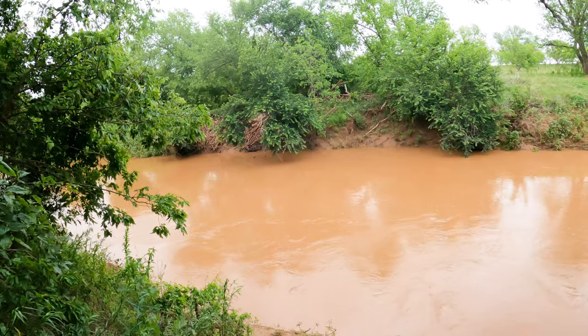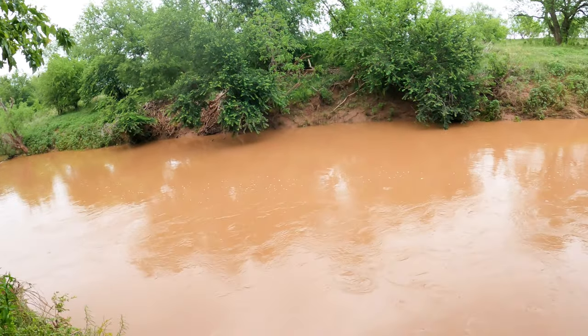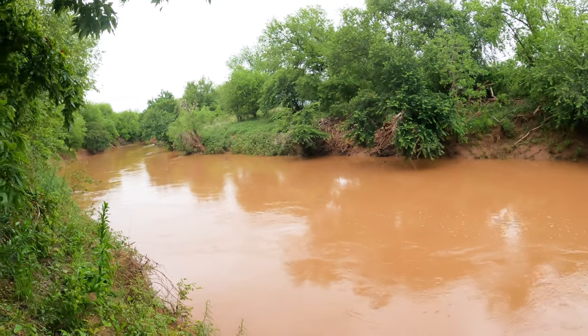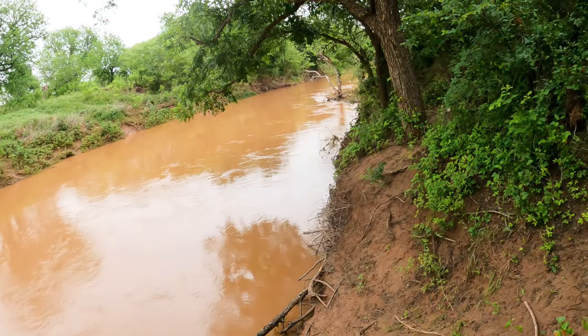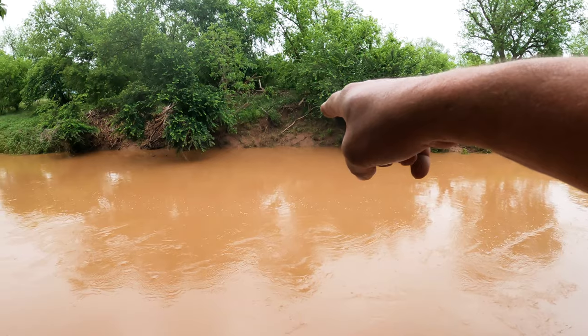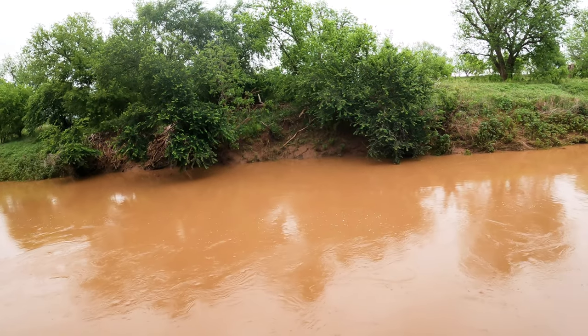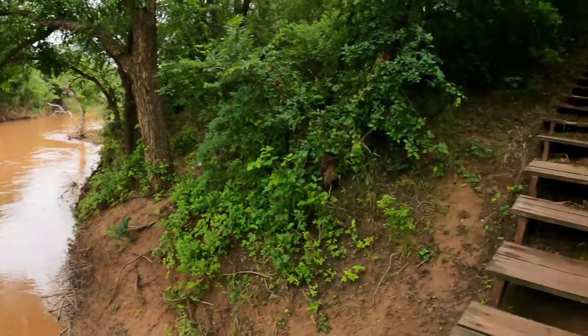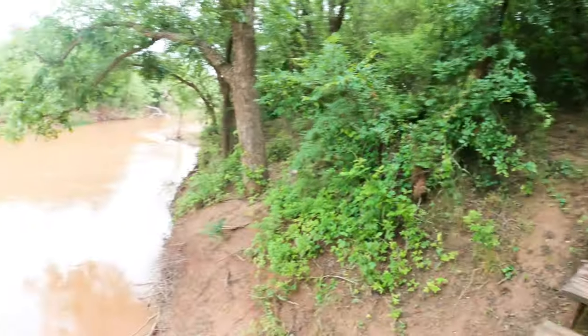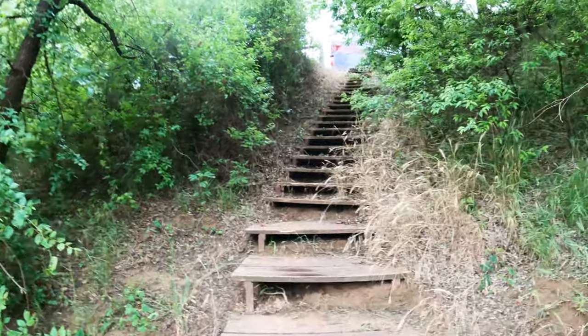Apparently not. I guess you could scramble down the bank. Yeah, that's not much river access there. But I might be able to do some catfishing. I have some catfish bait. It looks like it might be a little more slow over there. It's way up. And what do they mean by Clear Fork? That's not clear. All right, so now we're going to go back up this heinous set of steps. So stay tuned, more to come.